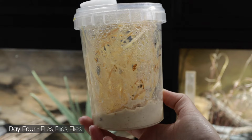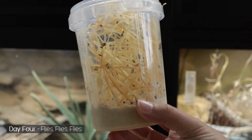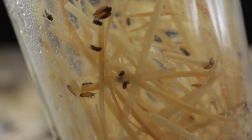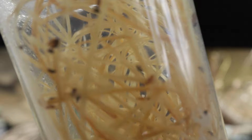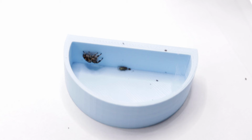Something that is new to me, which might be new to you if you are thinking of taking on a jumping spider, is keeping flies. Now, I have kept these in the fridge, but honestly, they look kind of dead to me. I know they could be dormant, but I'm gonna leave them in the reptile room to heat up, and we'll come back later.